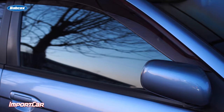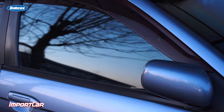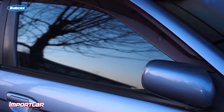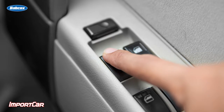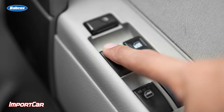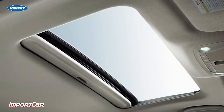Let's talk about the glass on the vehicle. If the vehicle has power windows and an express up or express down feature, you need to relearn those positions so they function properly. This includes a couple different procedures, including holding the button down for 5 seconds in the fully down position or 5 seconds in the fully up position. Check the service manual for the correct procedure. And don't forget the sunroof.